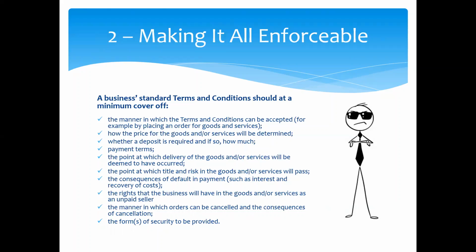You need to deal with things as well like consequences of default. So what if I don't pay on time? What does that mean to the customer? What's the incentive to them to pay on time? And the obvious one there is interest can be charged. If you don't put an interest clause in your T&Cs, you'll really struggle to get a court to agree that you should be paid interest, at least until you get judgment against the debtor. And then you can also include, subject to them being drafted properly, recovery of cost provisions as well.